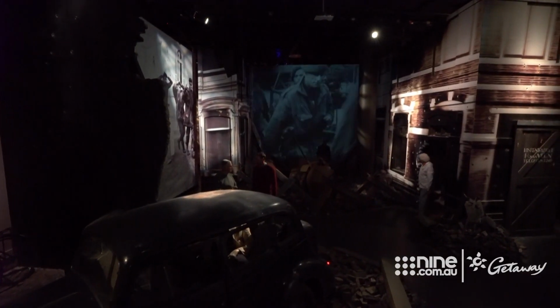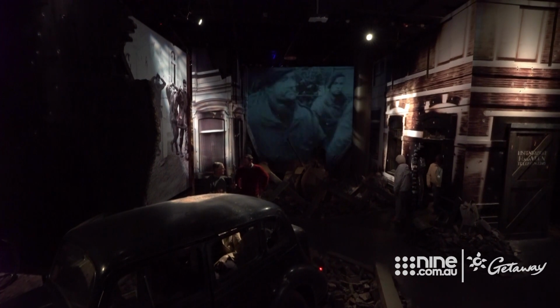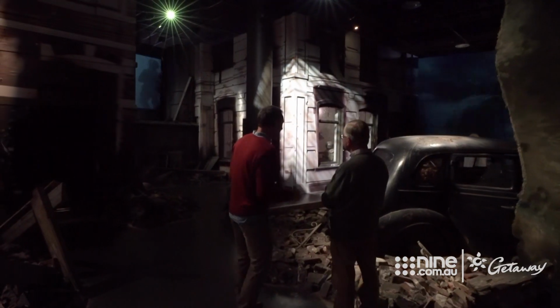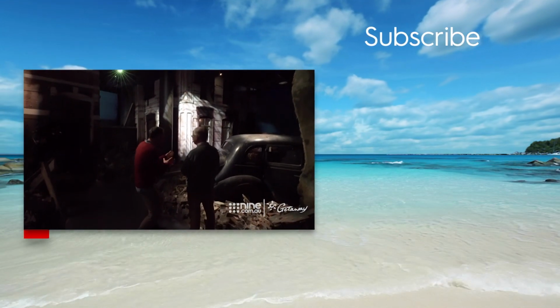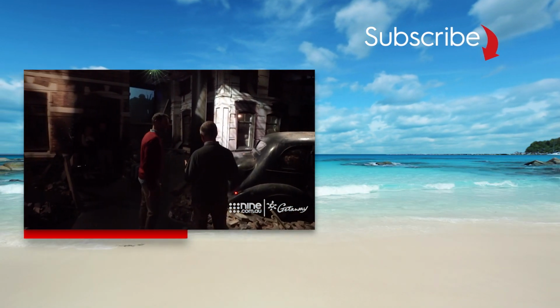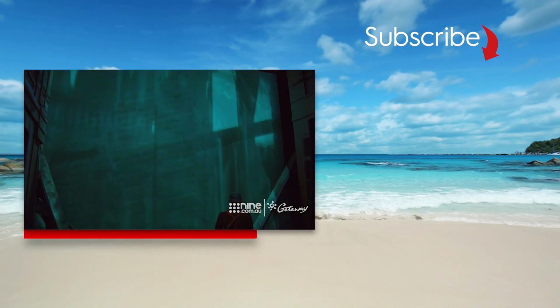This exhibit was put together about 10 years ago. It was a very new way of showing people, especially younger people, how an area where street fighting had taken place would look like. And it feels like you're in amongst a battle. You feel like you want to get behind one of the pylons and hide and duck and weave. And the sound effects and the light effects are doing it, of course.